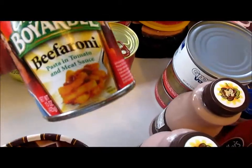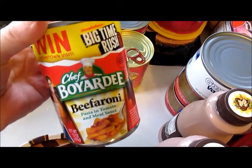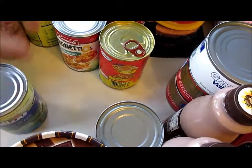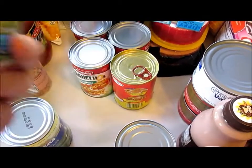So, I got some beefaroni. I like the Chili Mac by Chef Boyardee. It's like a can, you know, little meal. And I got the beefaroni for one day for lunch for me. I got 2 cans of green beans, and I like the Allen's Italian cut. These are not seasoned, even though they do have some seasoned ones.